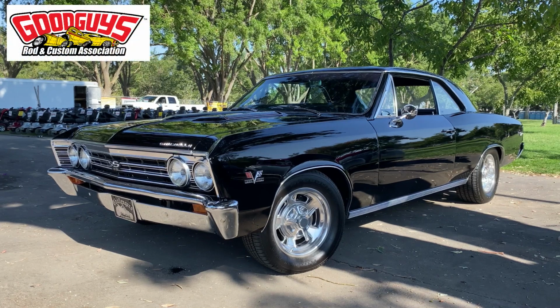Time for some big block Chevy muscle in this week's edition of In the Garage. Let's check out the '67 Chevelle.